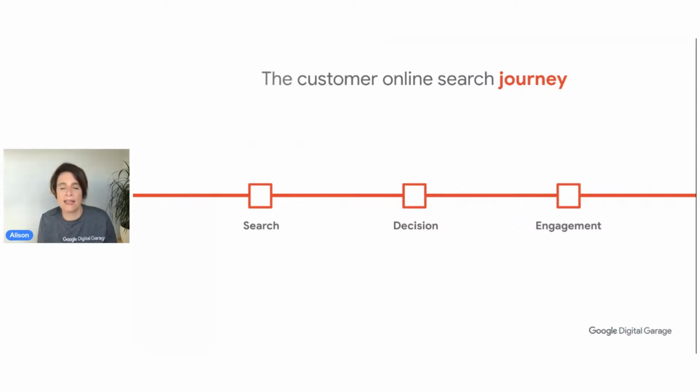In fact, the rise in people searching for open now has really taken off. Not only do we want a business result to show up, but we want a business that's open right now so we can contact them.